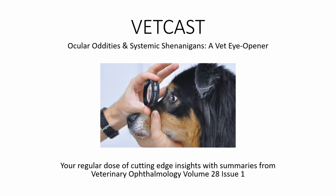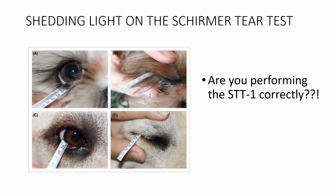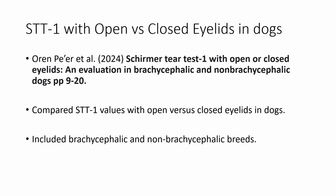First up, let's talk about something that we do practically every day, the Schirmer tear test, or STT1. You know, that little paper strip that we stick in a patient's eye. Well, apparently we might be doing it wrong, or at least inconsistently. A recent study published in Veterinary Ophthalmology looked at how eyelid status, open or closed, affects Schirmer tear test results in dogs, specifically brachycephalic and non-brachycephalic breeds. Now, you'd think it wouldn't make much of a difference, right? Just a quick little strip, a minute or so, and Bob's your uncle.